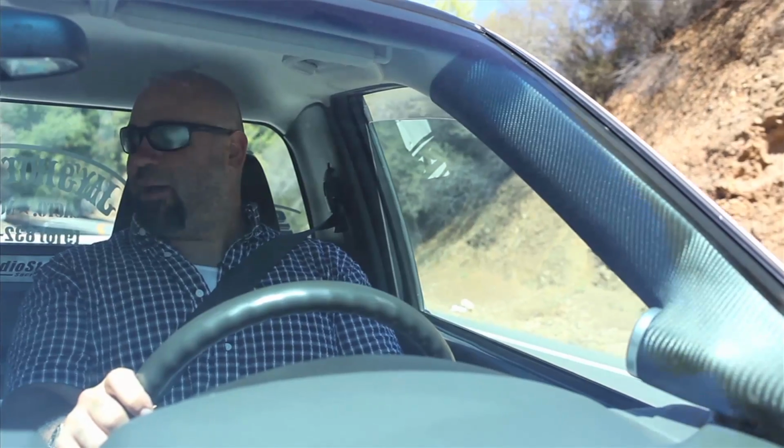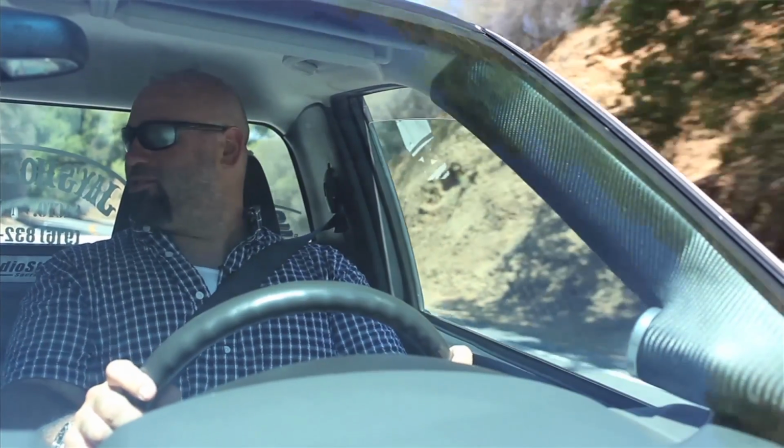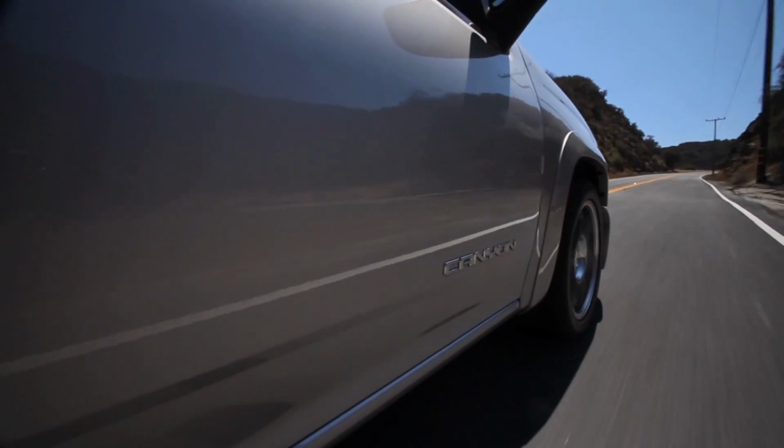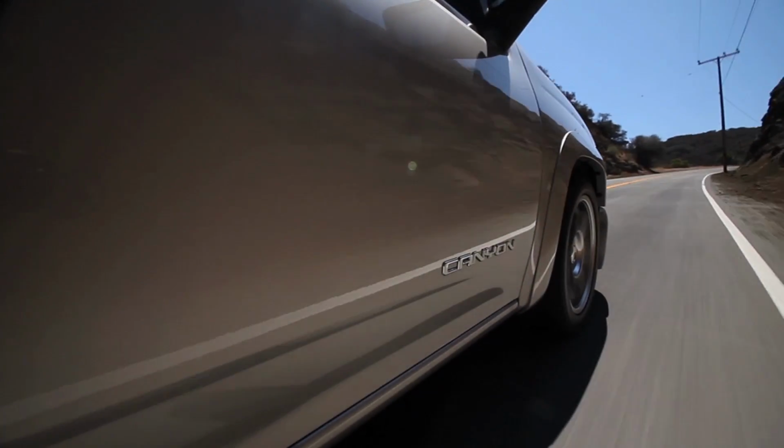Now, does it stop? It has upgraded brakes, Willwoods in the front, so yes, it stops. At least once, it will stop well. I ran down the canyon earlier. The brakes got a little hot, but then again, it is a 3,600-pound truck with drums in the rear. Does it go around corners? That is what we're going to have to find out.